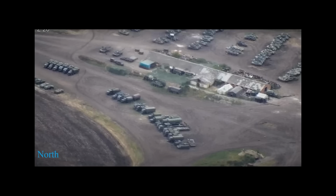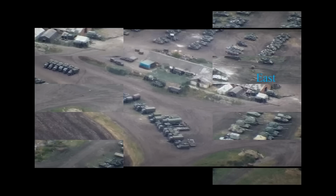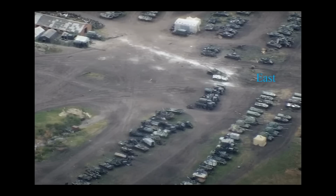North, we have mainly utility vehicles, Kamaz and Ural trucks, a possible PCP pontoon bridge, a tanker, and some tracked engineering vehicles. On the south side are a lot of armoured vehicles, mainly infantry fighting vehicles for the most part. Many BMPs and MTLBs look to be there. On this screenshot showing the eastern side, a mixture, including some heavy armour. We can also see a number of self-propelled howitzers and some tanks.